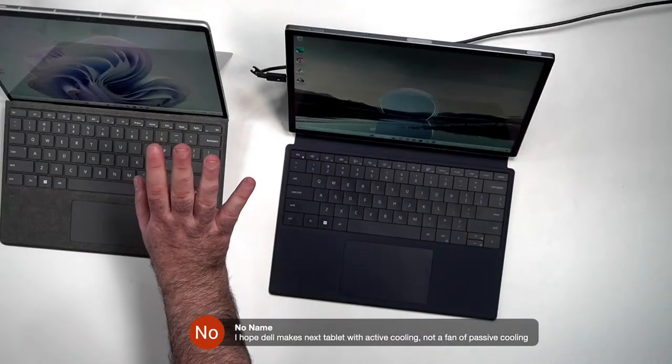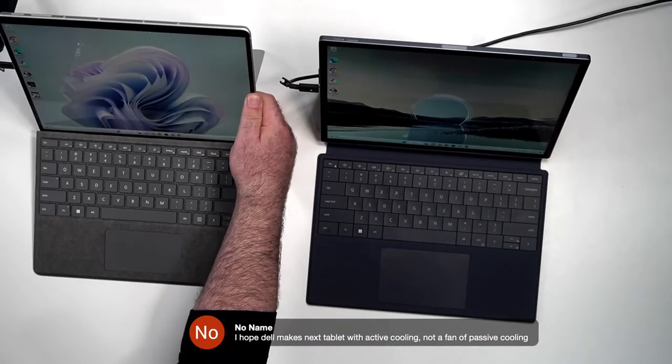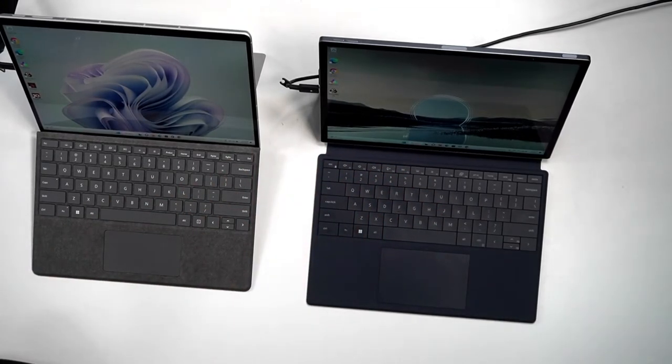Let me go back a little bit. So this was what we just talked about, the no-name one with the active cooling. There's no active cooling on these. These are passively cooled. So it does warm up a little bit, but on the Surface, not too bad. This one gets a little bit warmer. I'll talk about it in the upcoming review on that. I have that queued up this week, so stay tuned.